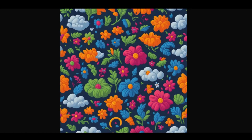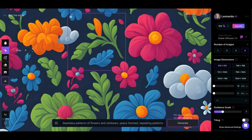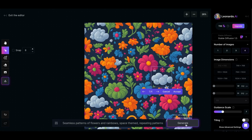But still, I find some errors in the image I want to fix. So I can use another function called AI Canvas to fix it. Choose the image I want to fix. Let me make it smaller first. And then choose the Draw Mask button, so that you can draw the area you want to fix. After this, you can choose the Select button and move the selected square to the area you drew. Then you can add the prompt copied from the previous image in the prompt bar, then click Generate. The tool will give you 4 options to choose from. You can choose the one that is most suitable to the image, and then click Accept. You can then fix and improve the image to what you want.